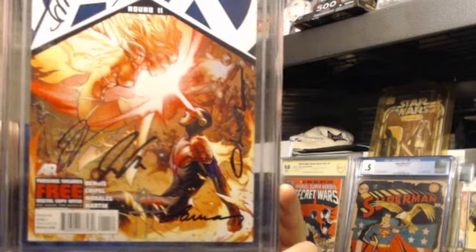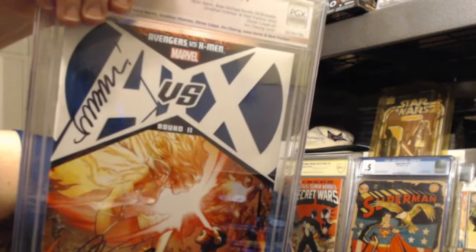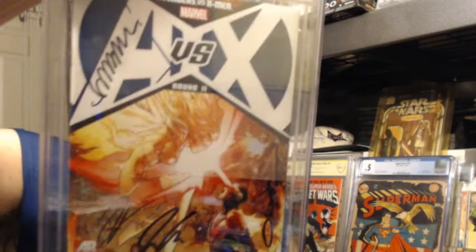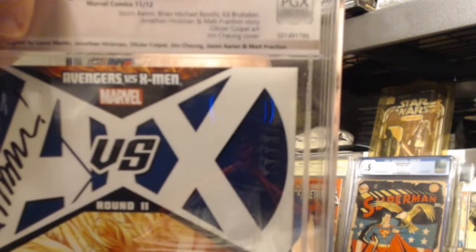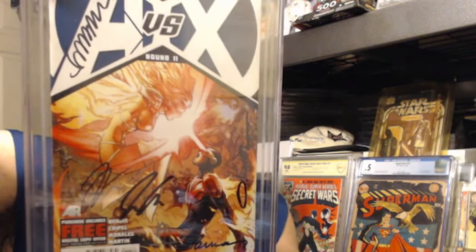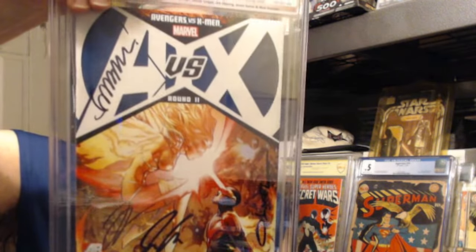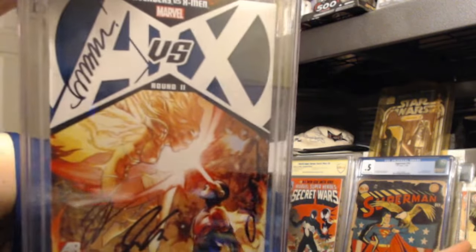Now, as you can see, each book that I bought has between 5 and 6 signatures on them. This is Avengers vs. X-Men number 11, so there's only one more that I'm waiting to get back graded. This one has 6 signatures, which of course, like I said, they will do the verification right there. So these are newer books. I bought these, it came out to $16.09 per book.